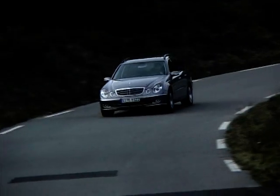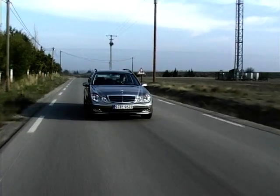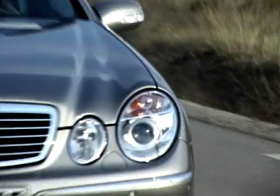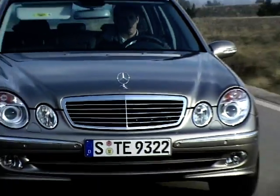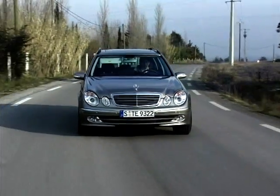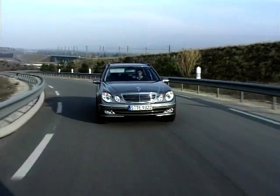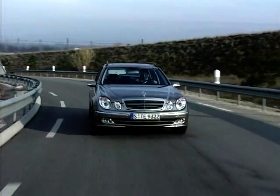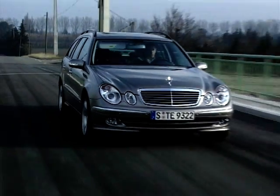Value for money has always been a contentious issue with cars like the Mercedes. Some see them as overpriced, others say you're paying for a quality item. Prices are going to range from about £27,000 up to about £50,000, so I'll let you make your mind up about whether it's worth it or not. One thing is for sure though, the last E-Class estate was and is a much sought after car, so residuals are strong, and there's no reason to suggest that this car will be any different.